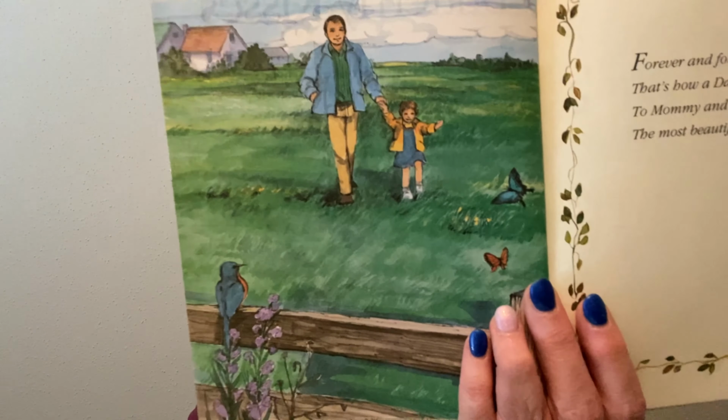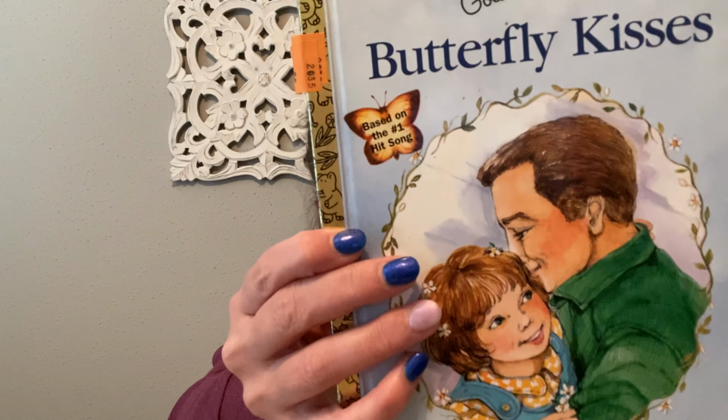The last golden book that I got is Butterfly Kisses, and it is based on the song. This was donated in 2006 by a little fella and his family, but the book was copyrighted in 1997, but it is the lyrics to the song. Here's the front cover, sorry.